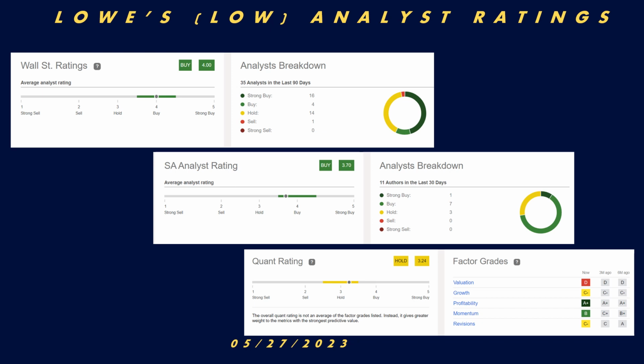You can see that on profitability, it gets very high ratings. It's a very profitable company, and you'll see that their cash flow from operations is outstanding. Good momentum. Where they are down a little is in growth and revisions and valuation. And we're going to get into that in a little bit.